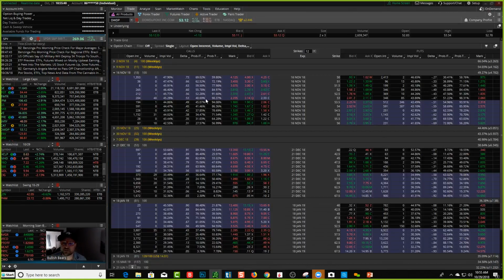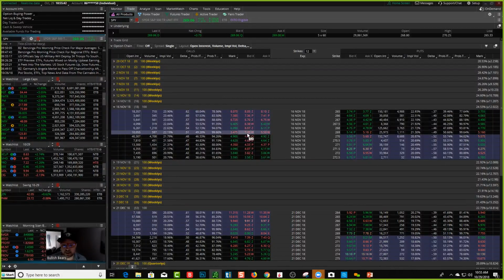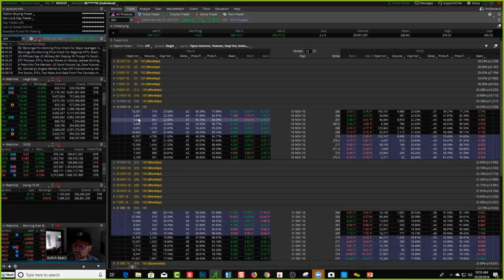You can see very, very high activity, and spreads decent. 5 cents here, pretty decent. High liquidity, so you're not going to probably have to worry about getting in and out of an options contract. You can day trade them, you can swing trade them, you could trade them sideways as well.